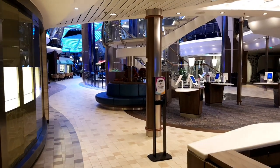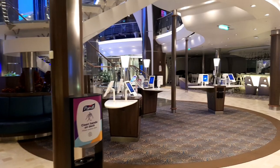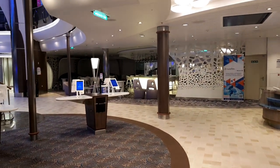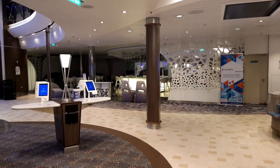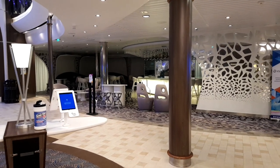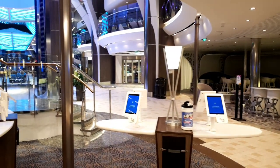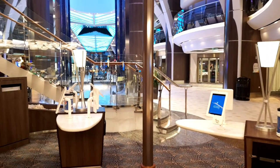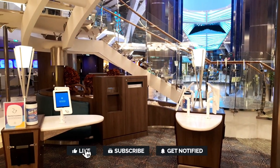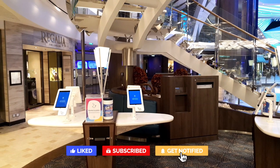Okay, so here we are on deck 5, and this is the Royal Promenade, and it's a lovely, beautiful area. It's about twice the width of the Royal Promenades on the Explorer Voyager class of ship, and you'll see that there's plenty of open space and areas to dine and socialise.